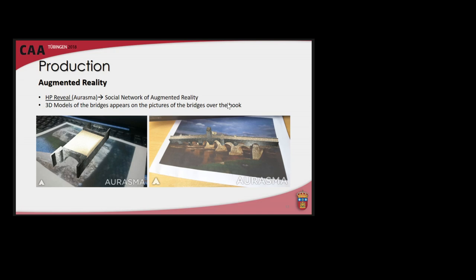For the augmented reality, the application I used was HP Reveal, previously called Aurasma. That is a social network of augmented reality. The 3D model of the bridge appears on the picture of the bridges in the book.